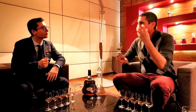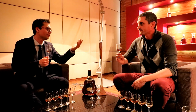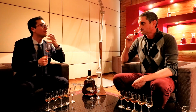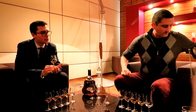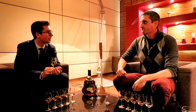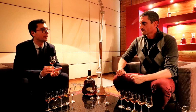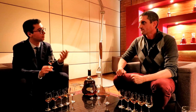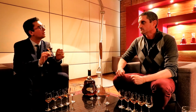So the first sip prepares your palate for the real taste. That's it. Now the palate is ready, so you can have another one and try to recognize all the different sensations and aromas. This Cognac, Very Special, is quite fruity, but quite lively as well. That's why it's a perfect Cognac to be enjoyed on the rocks, for example. That's not something a lot of people know, but Very Special is perfect for any occasion, on the rocks, or even in cocktails if you like to mix ingredients.